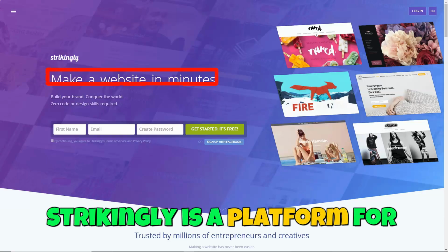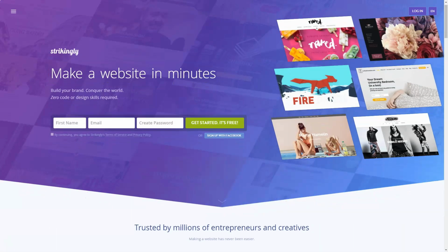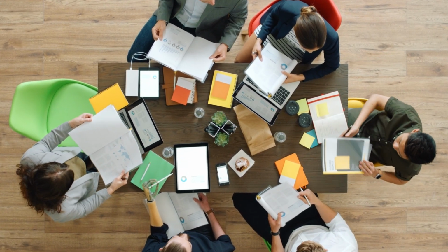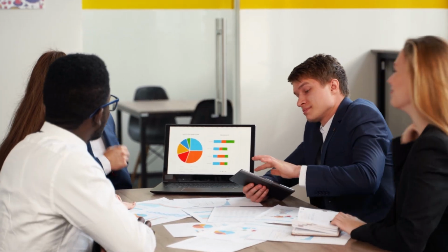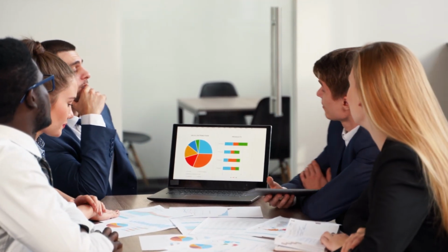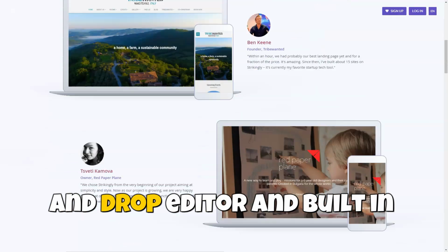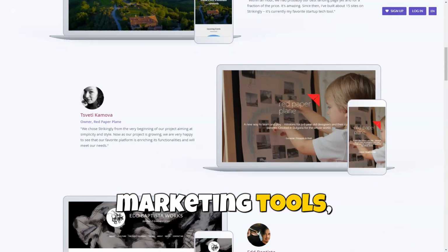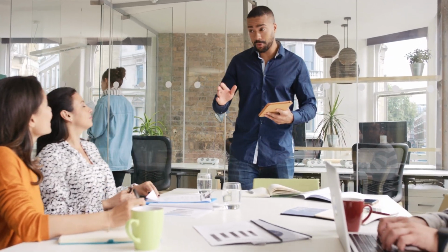Strikingly is a platform for building single-page and multi-page websites without the need for coding. It's ideal for small businesses, freelancers, bloggers, and creative individuals who want to quickly create a personal or business website with minimal effort. Thanks to its intuitive drag-and-drop editor and built-in marketing tools, Strikingly allows you to set up a professional website in just a few hours.